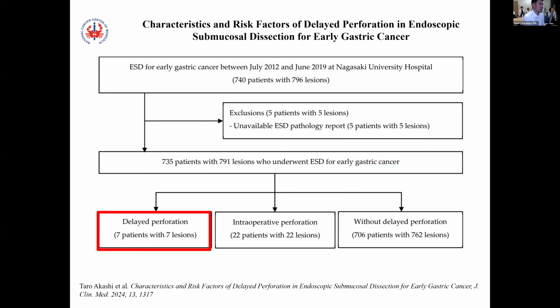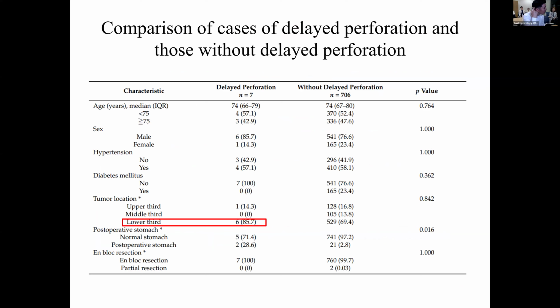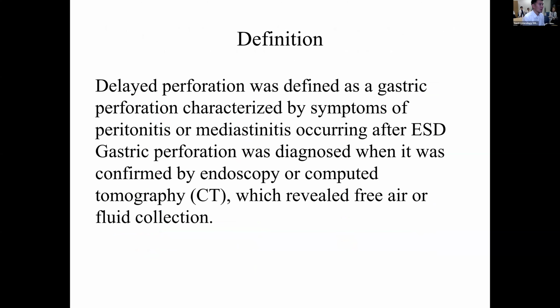According to recent Japanese data from the Nagasaki University Hospital team, 740 patients were included in that study. Only 7 patients had delayed perforations. Among the 7 patients, 5 underwent emergency surgery, and 2 were managed by conservative treatment. Interestingly, most of the delayed perforation locations were in the gastric lower body. As you know, delayed perforation is only diagnosed by CT scan or EGD.